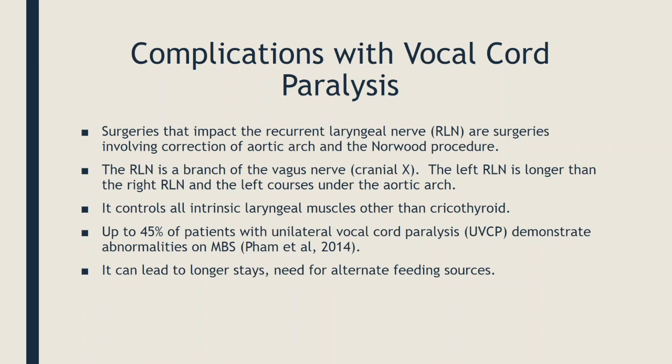Up to 45% of patients with unilateral vocal cord paralysis, or UVCP, will demonstrate abnormalities on MBS, according to a study by Pham et al. in 2014. So that's nearly half. So one of the first things I do if I know a baby has had a surgery that can place them at increased risk is I will try to wait and see if I can get that baby to cry before I do anything in terms of laying hands on them.